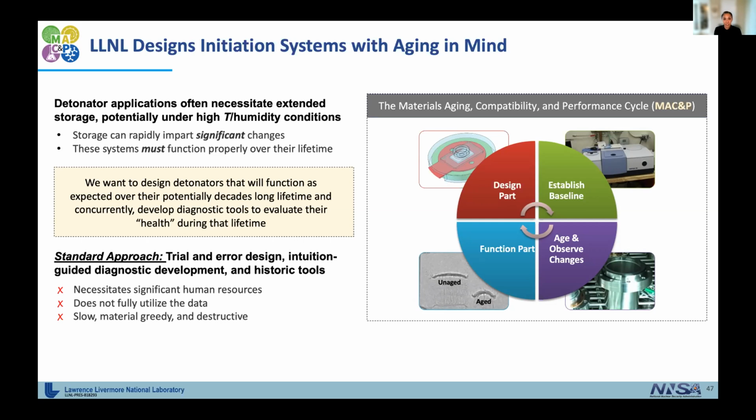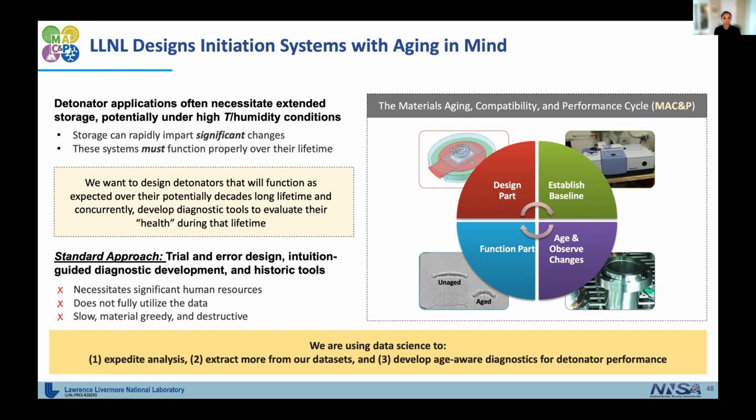Traditionally, this inspection of our characterization data has been done by subject matter experts by hand. This has a few disadvantages. Of course, it requires significant human resources, but more importantly, as humans, we are very unlikely to be picking out all of the information that this data has to tell us. So for the rest of this talk, what I want to address is how we've been starting to use data science to expedite analysis of all of this data, extract more from our data sets, and develop better age-aware diagnostic models for performance of these systems. But before we get into that, I want to give a little overview of detonator anatomy and how these things work.